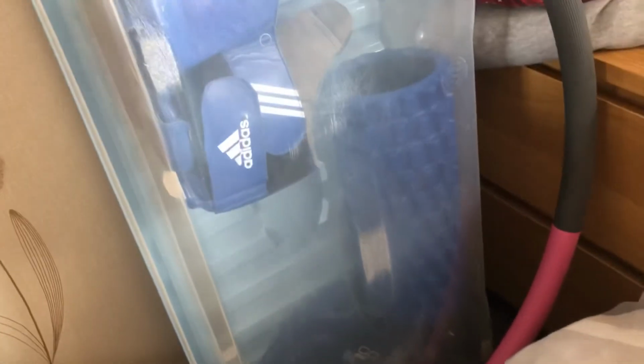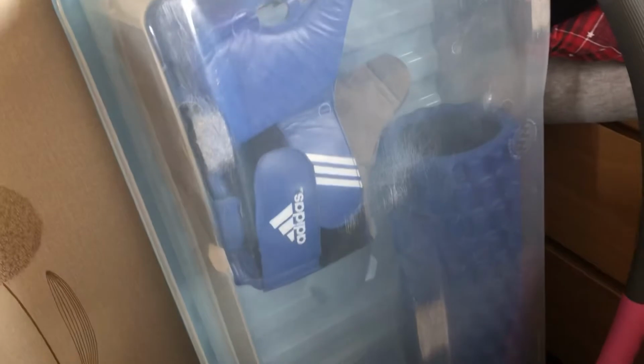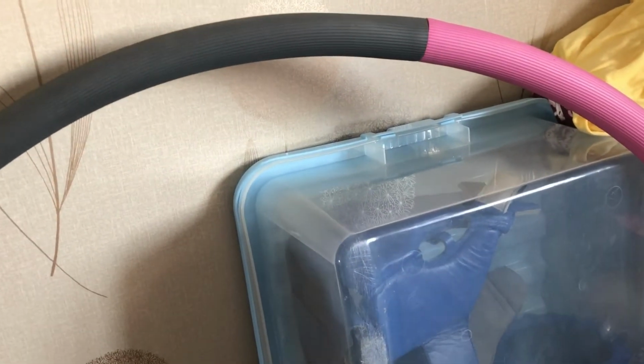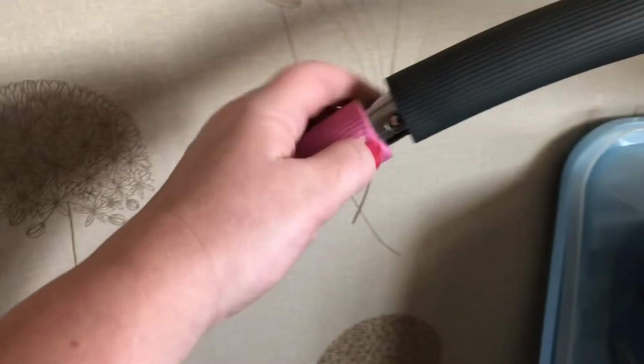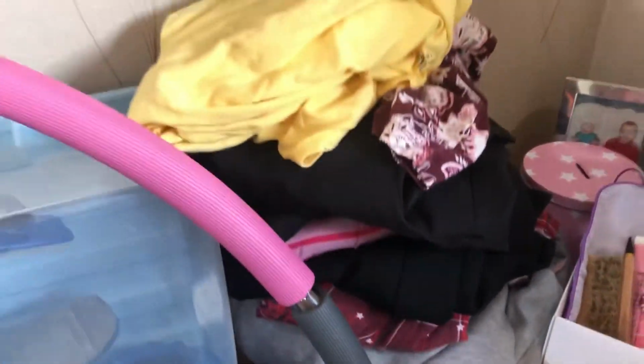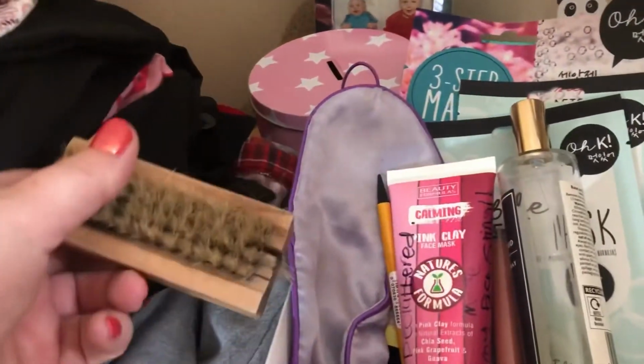So this plastic tub, it's got one of these roller things, a couple of headgear that Brandon would have used for boxing, some of his wraps, this weighted hula hoop. I had planned to keep it, but it doesn't actually come apart. It's supposed to come apart, but it doesn't come apart that easy. So we're just going to bin it. A pile of clothes that aren't actually suitable for the charity shop. Just my wee box here.